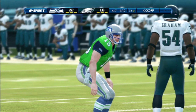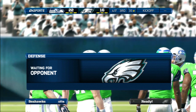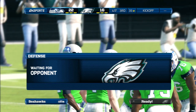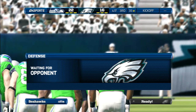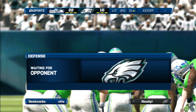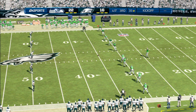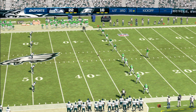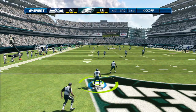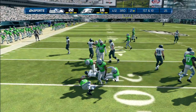Job by the field goal kicker that time. Nice job by the offense moving the football down the field. Steven Hauschka ready for the kickoff. Going to be tackled right around the 21-yard line.